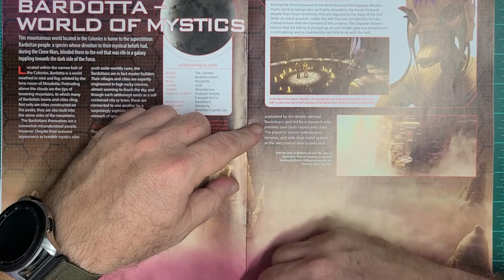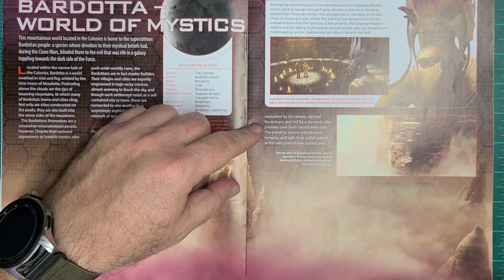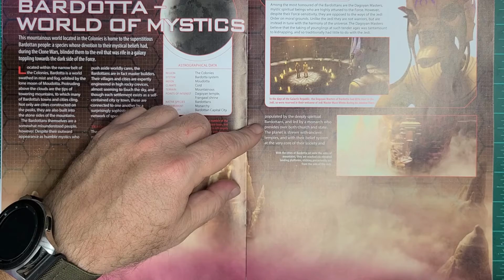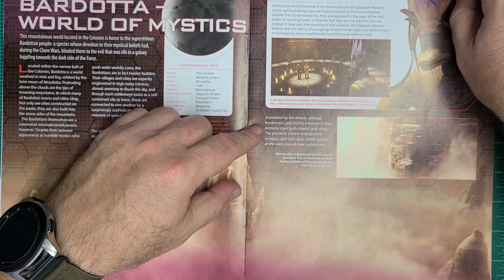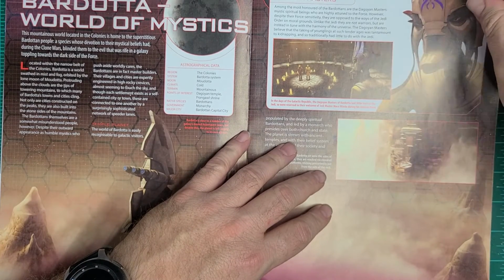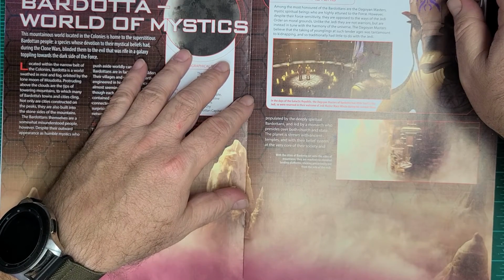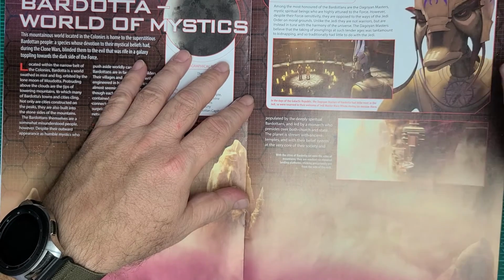The Dagoyan Masters. Among the most honored of the Bardotans are the Dagoyan Masters, mystic spiritual beings who are highly attuned to the Force. However, despite their Force sensitivity, they are opposed to the ways of the Jedi Order on moral grounds. Unlike the Jedi, they are not warriors, but are instead in tune with the harmony of the universe. The Dagoyan masters believed that taking of younglings at such tender ages was tantamount to kidnapping, and so traditionally had little to do with the Jedi.